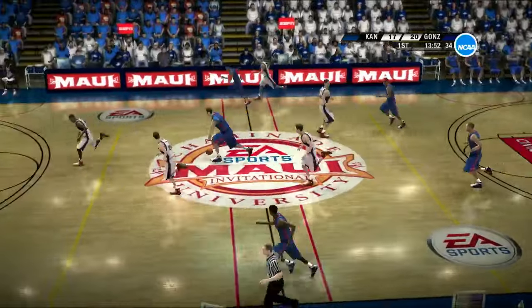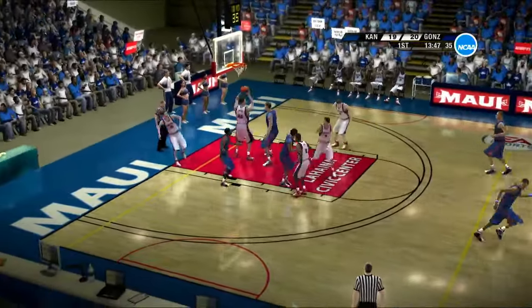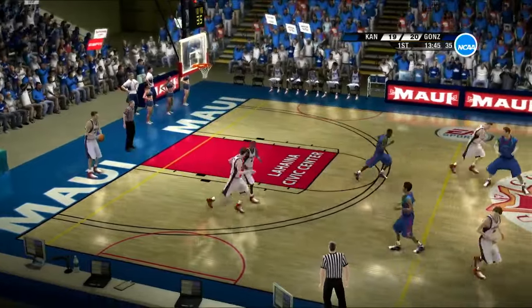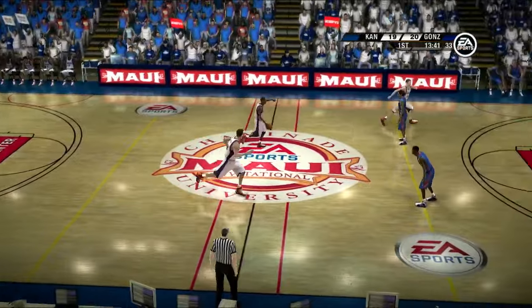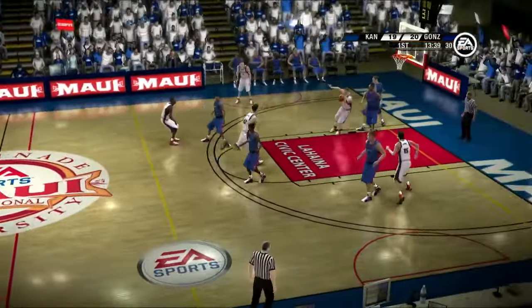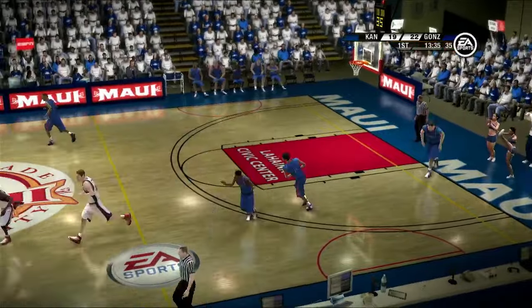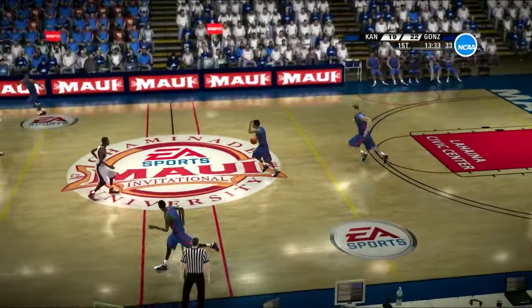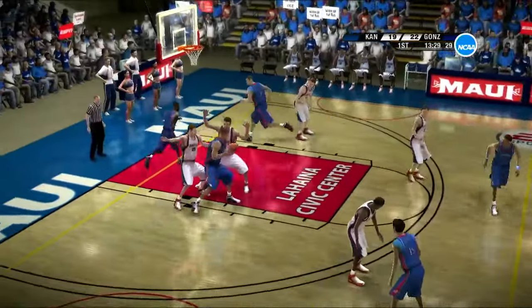Great steal. I think the pressure was just too much. Tremendous pressure, just enough to force the steal. Trying to draw the foul. In the paint. For two, Gonzaga have put together somewhat of a run here. Maintaining it is the key, though. They've got to continue to make the hustle plays at both ends of the court.